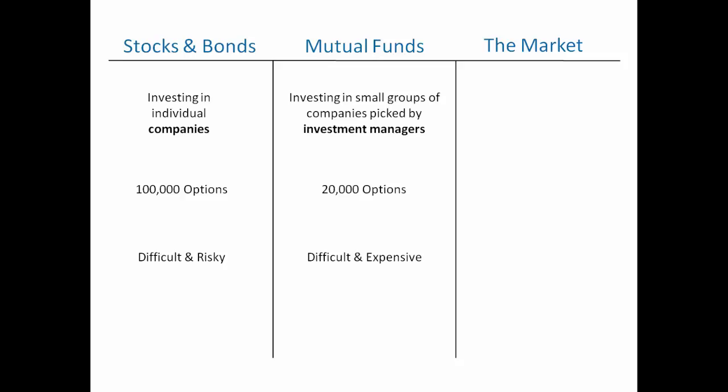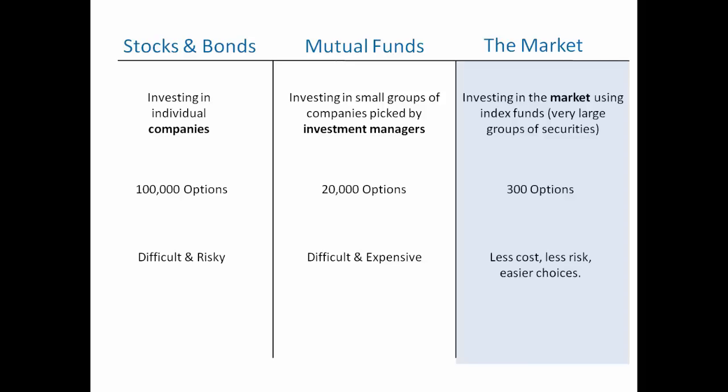Another option is to invest in mutual funds. When you invest in a mutual fund, you're investing in a small group of companies picked by investment managers. They try to pick winners from the individual companies and put them into groups that you can invest in. The problem here is that those mutual fund companies and investment managers always have to be paid to do that work regardless of how their funds are performing. So, you pay for those costs through your mutual funds, which decrease your net return. In addition, it's still difficult to choose between 20,000 different options, so this option is both difficult and expensive.